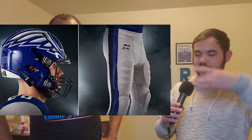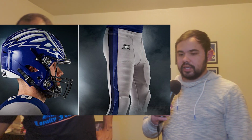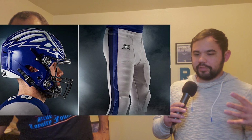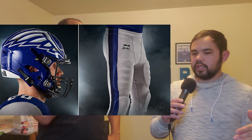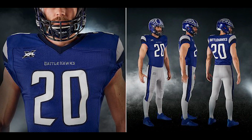I think it's cool that they tried to do something a little more unique, dare I say, more on brand for what the XFL used to be. I do like the wings on the helmet. I think it looks cool, and the idea of the sword as the center stripe decal is a really cool idea. I love the color blue they're choosing to use, and it's more of a quote-unquote traditional football uniform look, but also brought into a modern era.